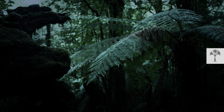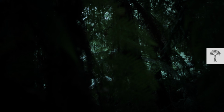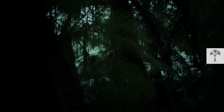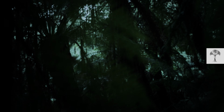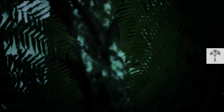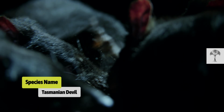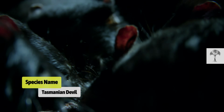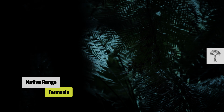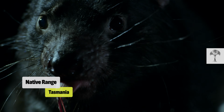The first Europeans to explore these forests claimed they heard devils screaming in the night. And so Tasmania's most famous animal got its name. The Tasmanian devil.